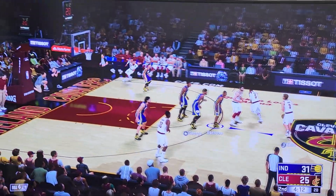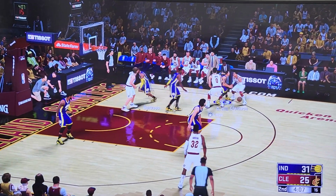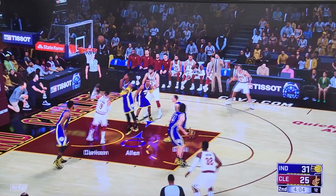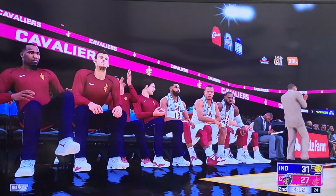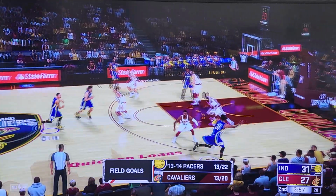Milo with it. The pass to Love. That's a pick by Love. Here's Clarkson. That ball is in the basket now. He's shot 6 and made 3 of them. Pacers leading by 4.